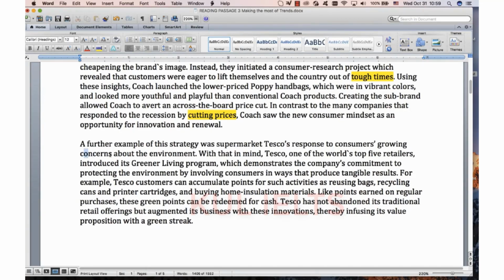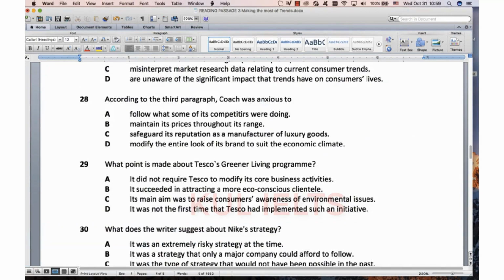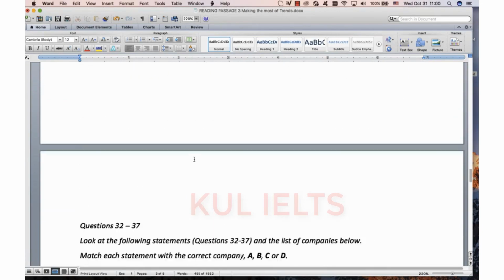And it was this whole thing over here. Demonstrates the company's commitment to protecting the environment. Protecting the environment is the corporate social responsibility. Demonstrate was actually there. It's commitment to protecting the environment, corporate social responsibility. Where was the incentive scheme? We can go and find that. The scheme is the program. Nothing about incentive. Right. So protecting the environment was the social responsibility. So that means that one was Tesco.